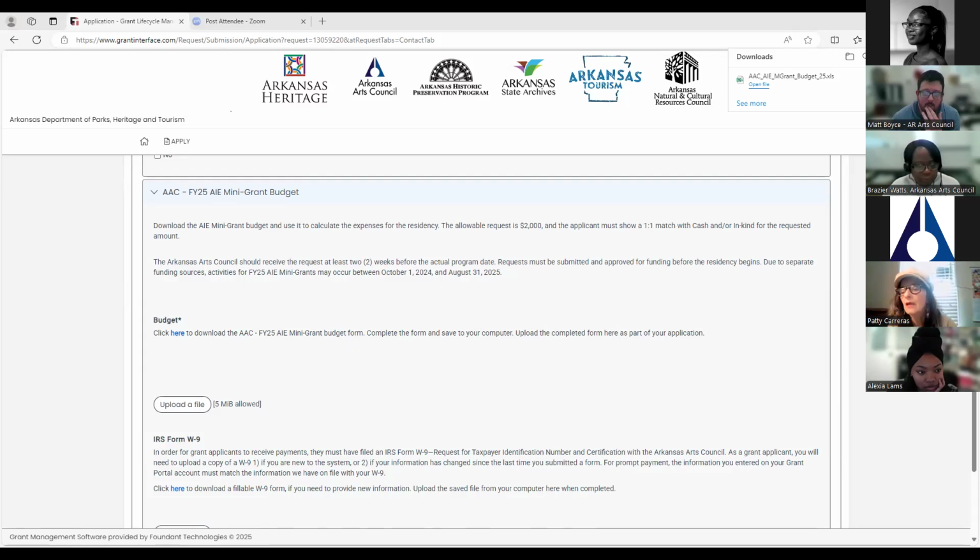So for this grant, as I said before, it is a one-to-one match. If your mini grant request is $1,000 right here, here's what we allow for artists, mileage, meals, etc. All of these columns need to equal $1,000 down here. And then we have how much cash. At least $500 will need to be matched by the organization here. And then in-kind can be volunteer hours, as you can see, facility rentals, planning, prep.